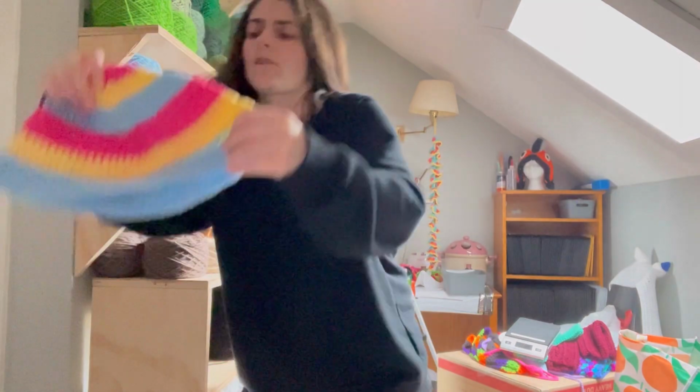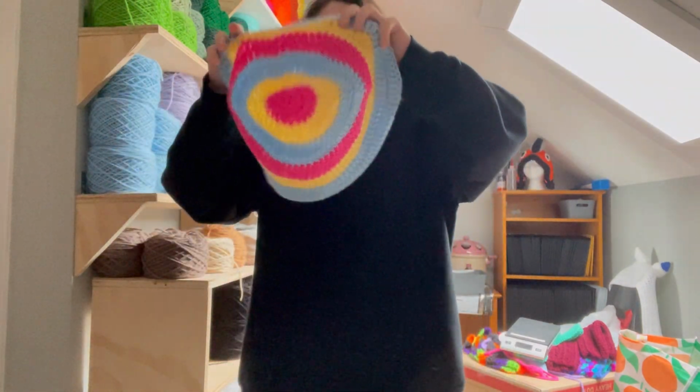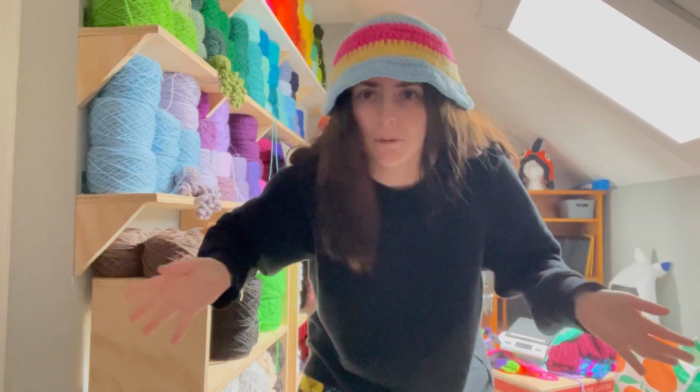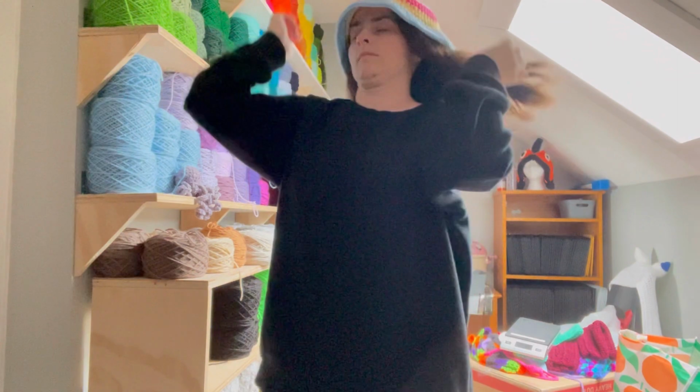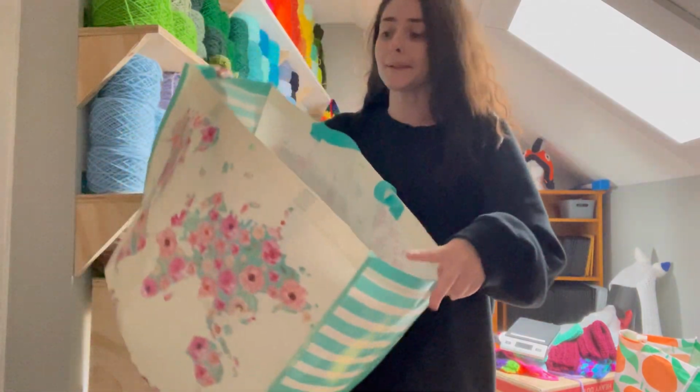And then this actually might be my personal one. I don't remember. I know I said the other one was, but I think this might actually be my personal one. Yeah, it is. This one fits better. Keep. A tote bag done! Yay!